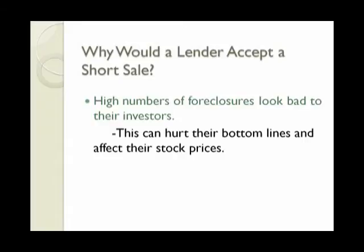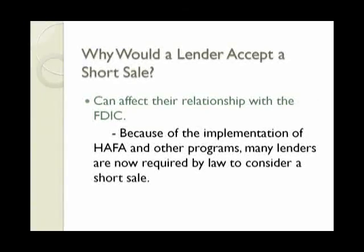Another reason is that high numbers of foreclosures on a portfolio of loans can make lenders look bad to their investors. This can ultimately hurt their bottom line, their stock prices, and really affect lenders big time. As we've discovered in recent times, it can also affect their relationship with the FDIC if they don't have capital reserves on hand in the bank, if they're overextended with how much they owe people. The other main reason is that as part of HAFA and some of the new programs out there, lenders are required by law to consider a short sale in many cases.